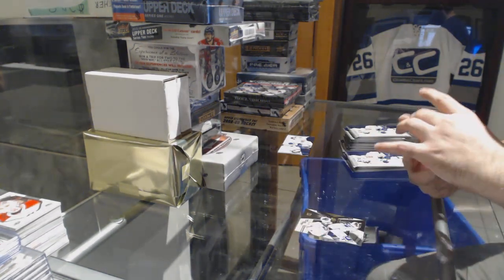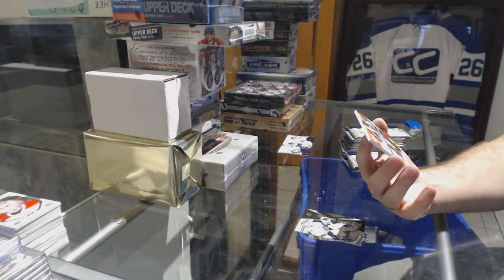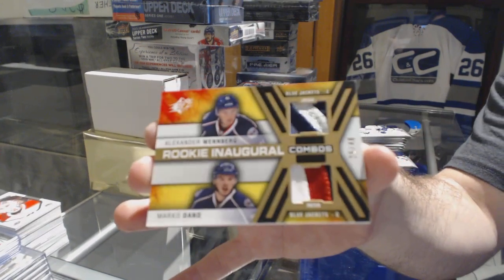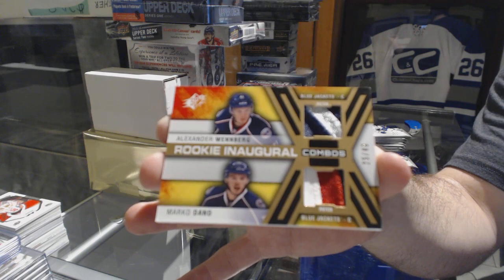We've got for the Blue Jackets a dual patch number to 49 of Wenberg and Dano.